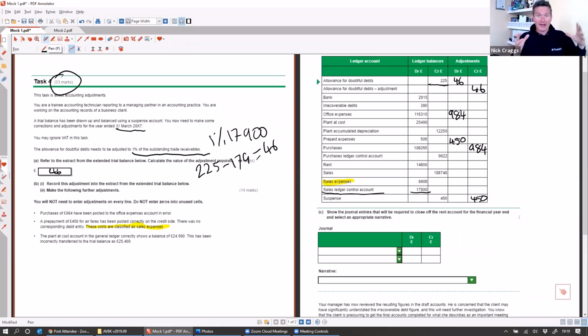So instead of debiting the ledger, let's bring it up here. So this is plant at cost with 24,500. We've got a debit of 25,400. So we've debited the TB too much, well, to the tune of £900 too much. So we've got a debit of £900 in plant. So let's do our T accounts again.